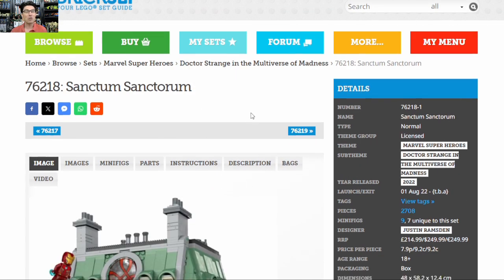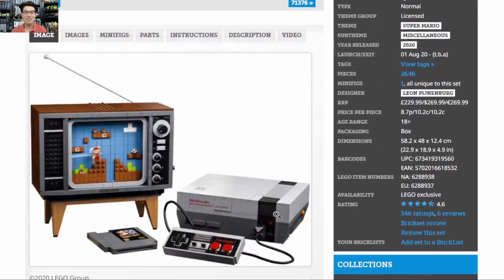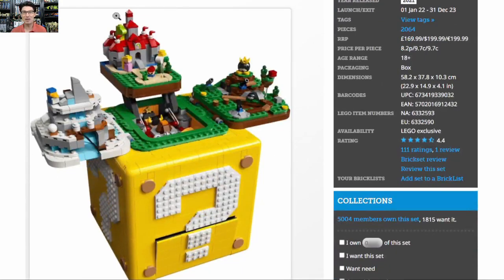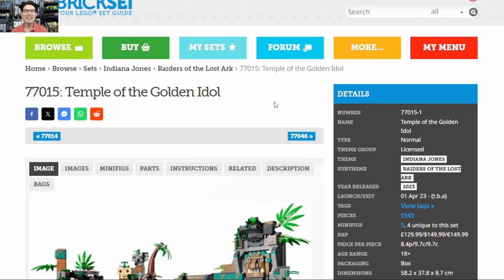And Sanctum Sanctorum, I think this one is a little bit of a sleeper and one that I'm going to be watching very closely. And then lastly, I was deciding between the Nintendo Entertainment System and the Super Mario 64 question mark block. I was thinking one of the 2 would make the list, and then I decided neither of the 2 would make the list. There are definitely more Star Wars sets coming, but in third place, I am going with an Indiana Jones set.